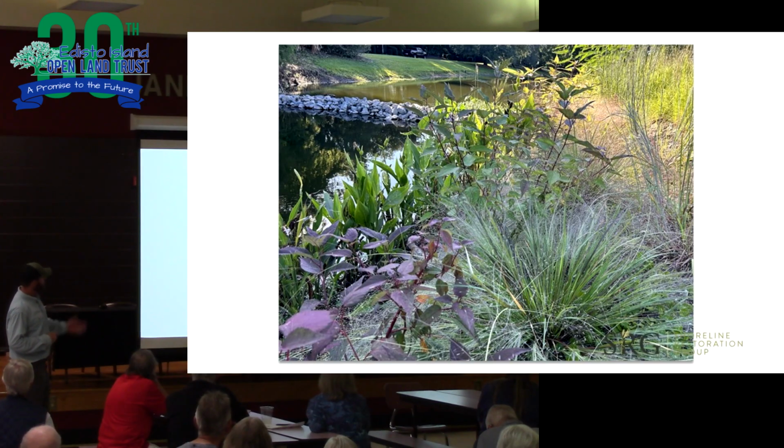So this is a buffer that we installed. We work in a lot of HOAs on stormwater ponds, but this is a mixed species buffer. We like to use a lot of different species because they all have different functions and they look different. And if this dies, then these are eventually going to kind of take over that area. So we kind of spread our risk out there.